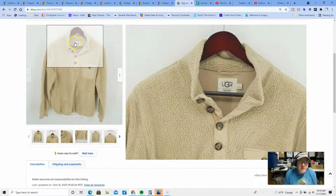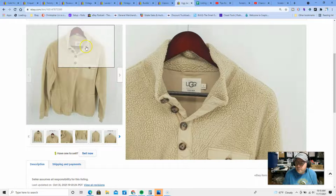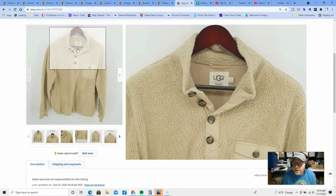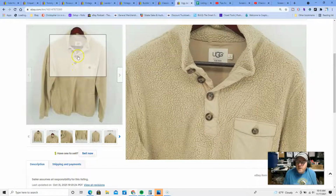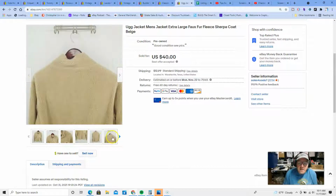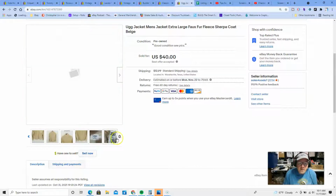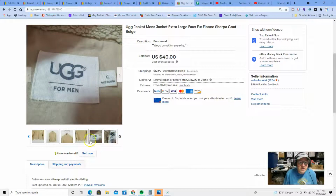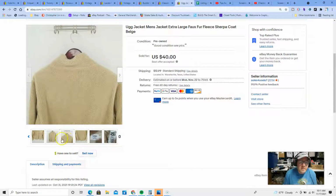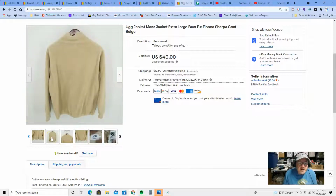I found this at a garage sale. I think I paid $3 or $4 for it. Nice soft fleece. Matter of fact, I might have even kept it if it was my size, but it's a double XL. You have the multi buttons on this, and it sold for $40 plus shipping. And my totals may be off a little bit. Like when you go to those classics, I think I might have sold them for a little bit less. I don't know if it's actually showing the best offer on these. But anyway, these are the top 10.